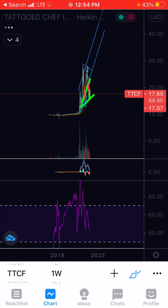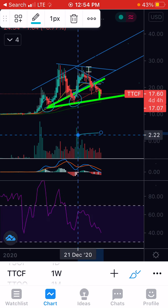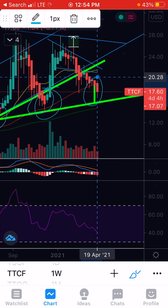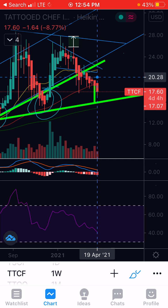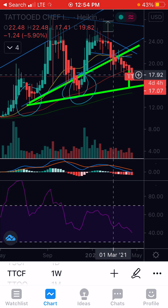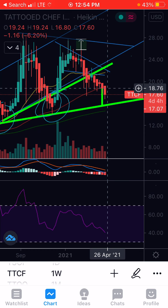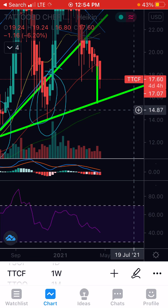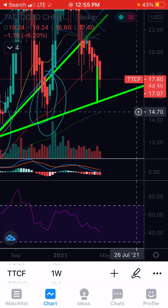Looking at the weekly, unfortunately, obviously it doesn't look too good, but like I said, this is a potential area of a bounce. The only real difference between then and now is that the price action was still above the 50 weekly EMA, and we got rejected by this 50 weekly EMA, roughly around this $19. But we do have this 200 EMA on the weekly down at 1478 to exactly 1470.